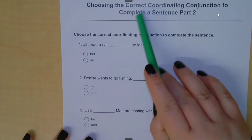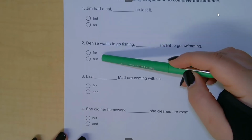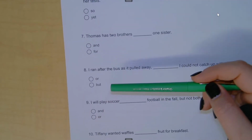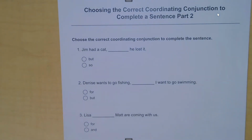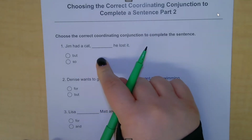First, we're going to get familiar with some coordinating conjunctions. So here's some examples: but, so, for, and, yet, or, nor. Okay, those are some examples. You're going to learn an acronym that spells out FANBOYS. That's going to teach you all of the coordinating conjunctions because it is actually quite a short list. However, the list of subordinating conjunctions is much longer. Okay, so let's read each sentence and let's decide which coordinating conjunction correctly completes the sentence, okay?